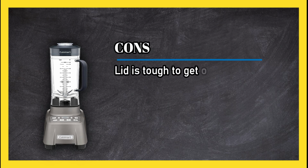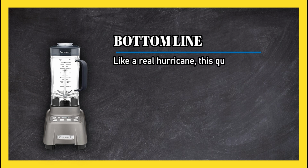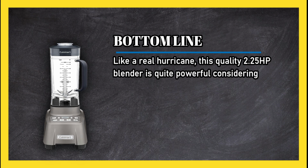Cons: lid is tough to get off and the unit runs very loudly. Bottom line: like a real Hurricane, this quality 2.25 horsepower blender is quite powerful considering its price tag.